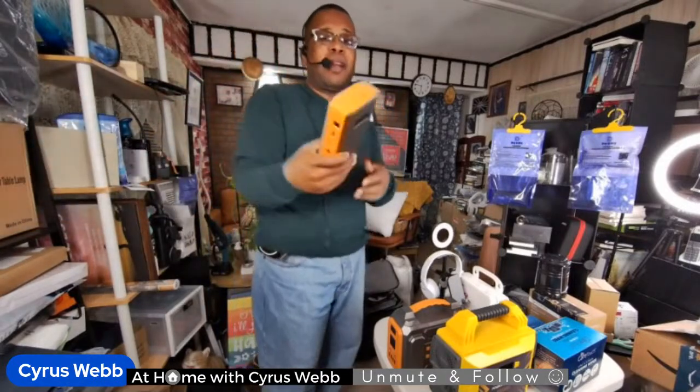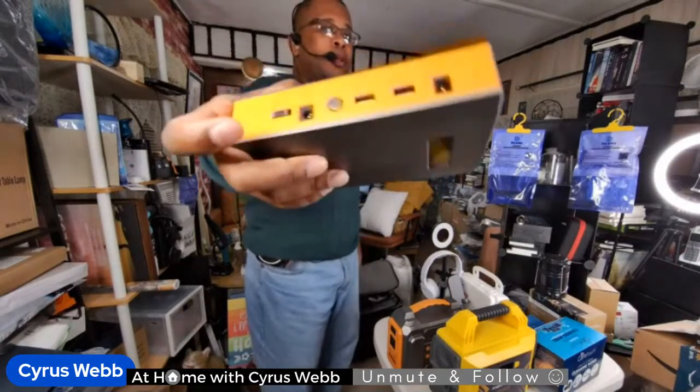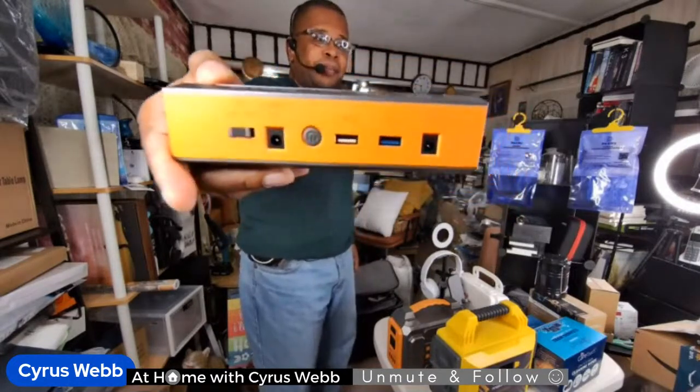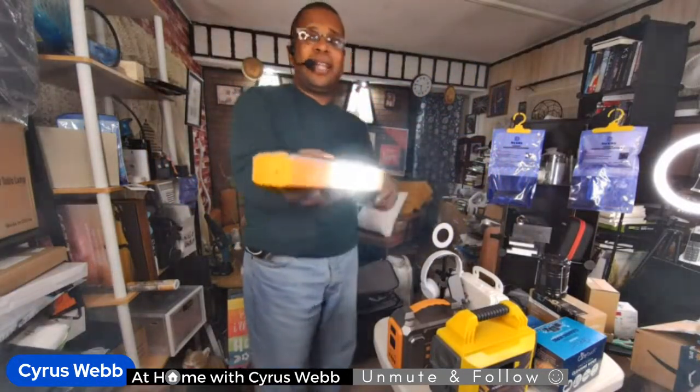You have one three-prong plug, as you can see there. You have two USB ports on this. And you have a flashlight on the back of it as well. So again, it is meant for smaller items. I use it for my laptop when I'm traveling. Definitely comes in handy, but also allows me to charge up my phones as well.